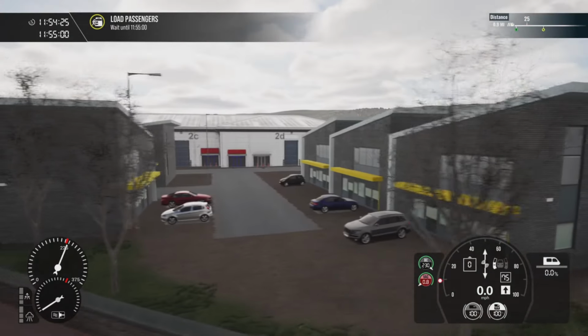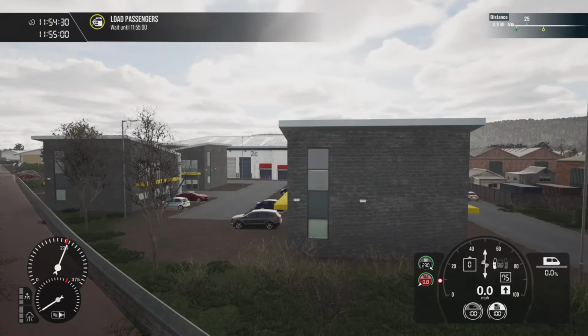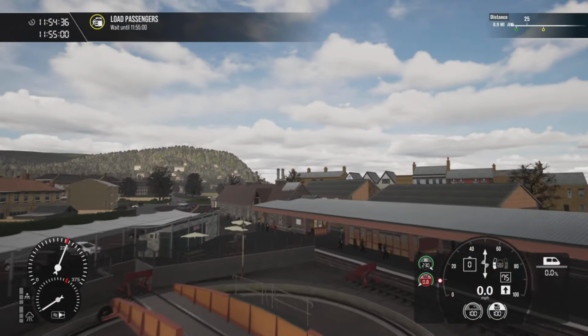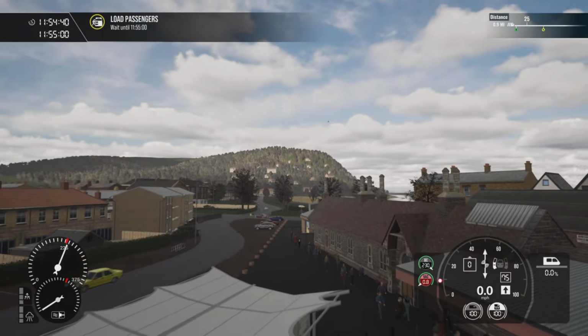This is interesting. These buildings here, I don't recognise these. I think these are new. That's quite nice. Let's have a look at that. I must admit, yeah, I'm thinking they've done a massive change to the scenery because, again, you couldn't see that far over there.